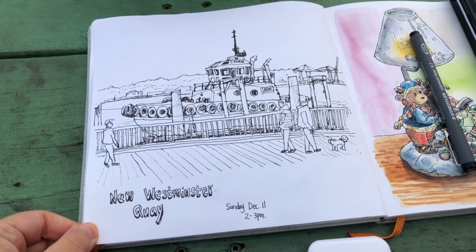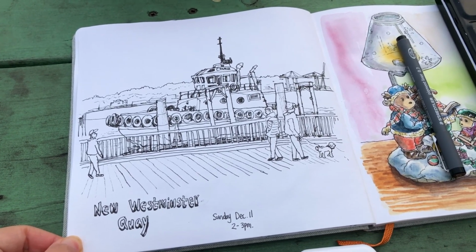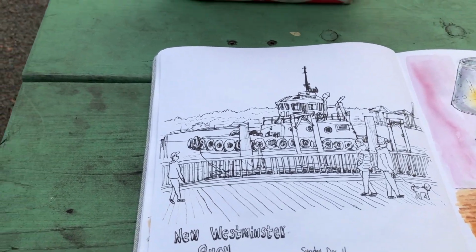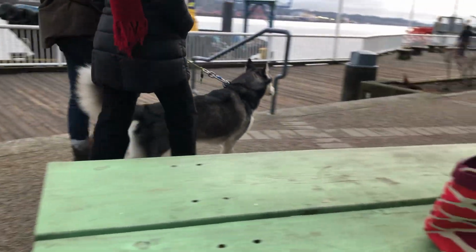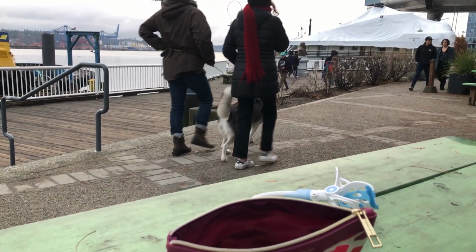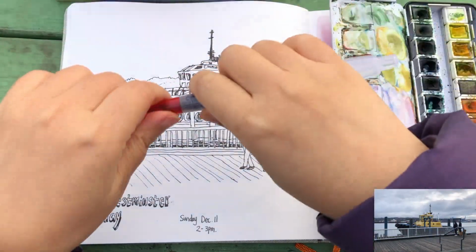Here is a look of my finished line work. It took me about 20 minutes to draw. And now I'm just sitting to take a break for about 5 minutes before moving on to painting watercolors. I'm using Etchr brand watercolors and 2 water brushes.